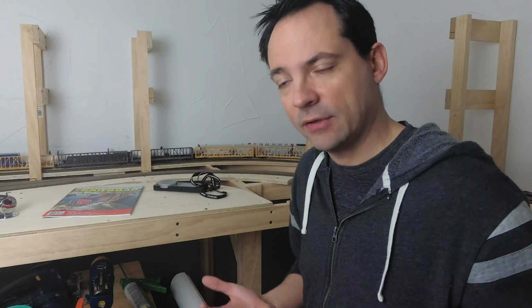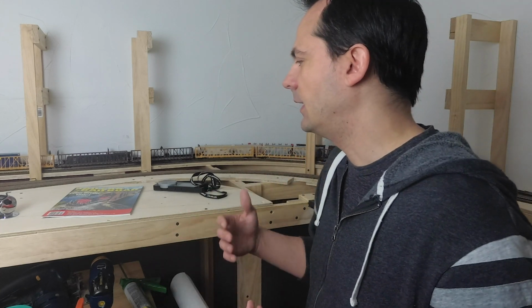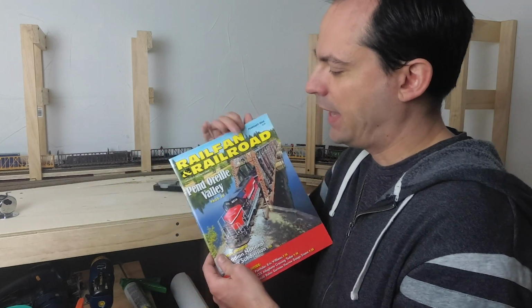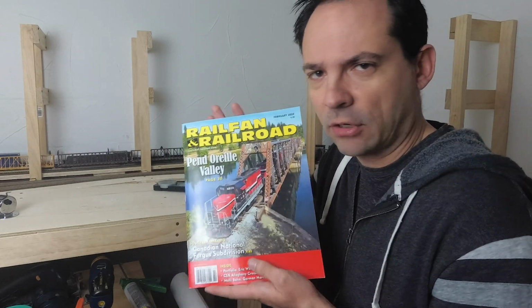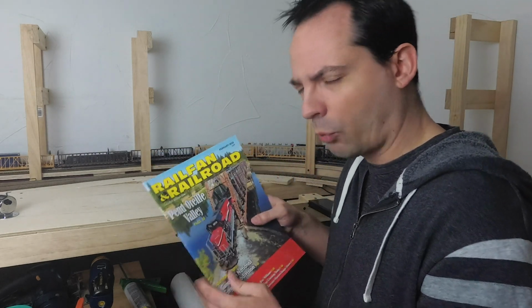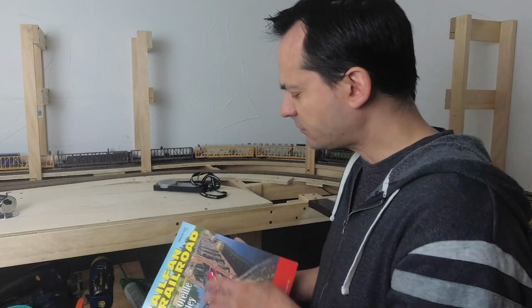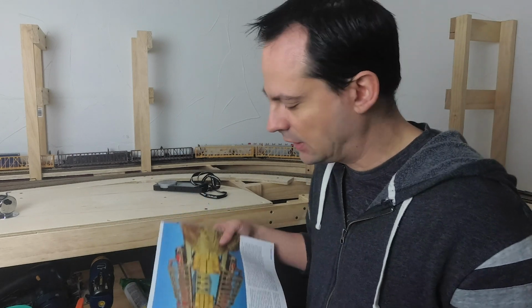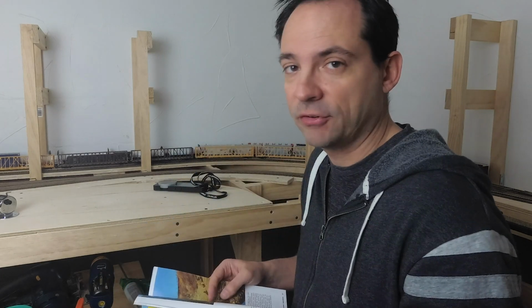Some other cool things this past couple of months while I've been gone. First of all, the February issue of Railfan and Railroad has the Ponderay Valley Railroad on its cover. If you are familiar with my railroad, this is the real short line that I'm making a freelanced version of. And this was awesome to see. I'm seeing pictures from the railroad I've never seen, from angles I've never seen before.